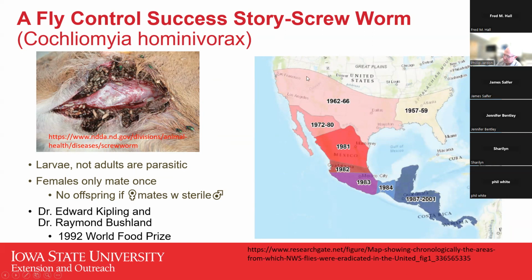But in the United States we had it, especially in the southern United States. And some years it would get as far north as Iowa late in the year. But these two scientists, Ed Knipling and Raymond Bushland, who got the 1992 World Food Prize for this, discovered that the females only mated once, and once they mated, they didn't mate again. And if they mated with a sterile fly, we got no offspring. So they made a bunch of sterile flies with gamma radiation, flooded the area with a bunch of adult flies, and they proved that it worked in the 1950s down on a Caribbean island. And then in the late 50s, they drove it off the Florida peninsula. And then through the next couple of decades, we drove it all the way off North America. So we do now keep it out of the United States.